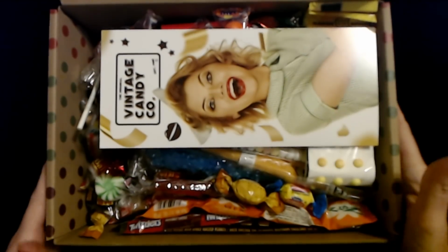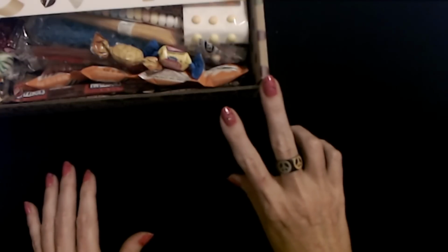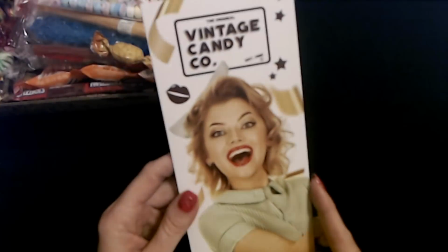Oh, I see goodies. Now, I am not going to be sampling any of this candy tonight for 2 reasons. Number one, not everybody likes the sound of eating, and in this video we're just going to focus on looking at the different candies in here. And number two, I just brushed my teeth, and I don't want any candy right after brushing my teeth. So what do we have here?